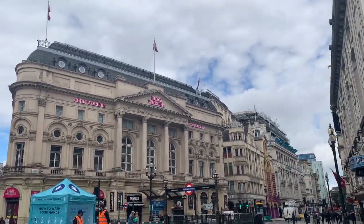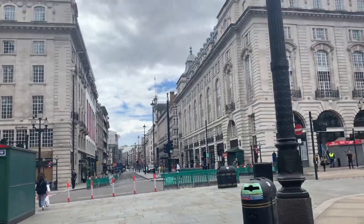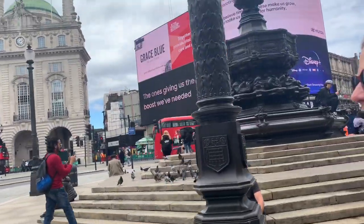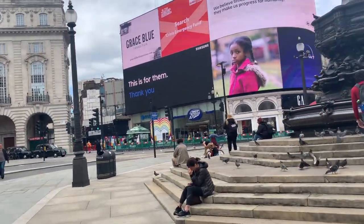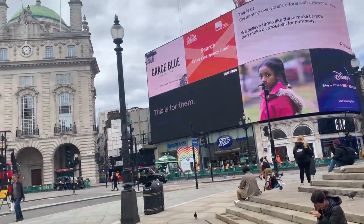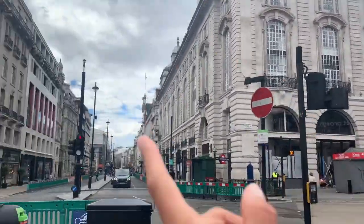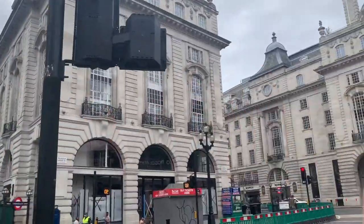Yes, yeah. And then this is Green Park. Oh God, pigeons are the devil. Oh look, a street performer. There actually is one. Super crazy. So this is Green Park, and this is Regent Street. No, that's Piccadilly. Just kidding. This is Piccadilly that heads to Green Park, and this is Regent Street.